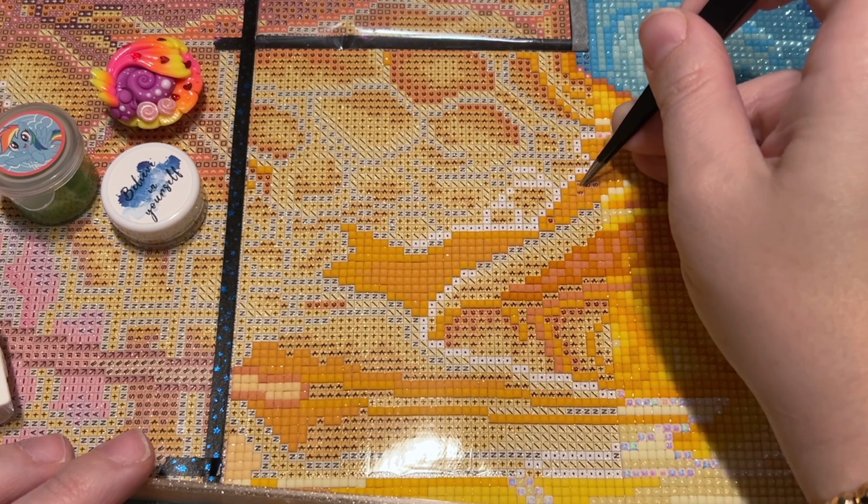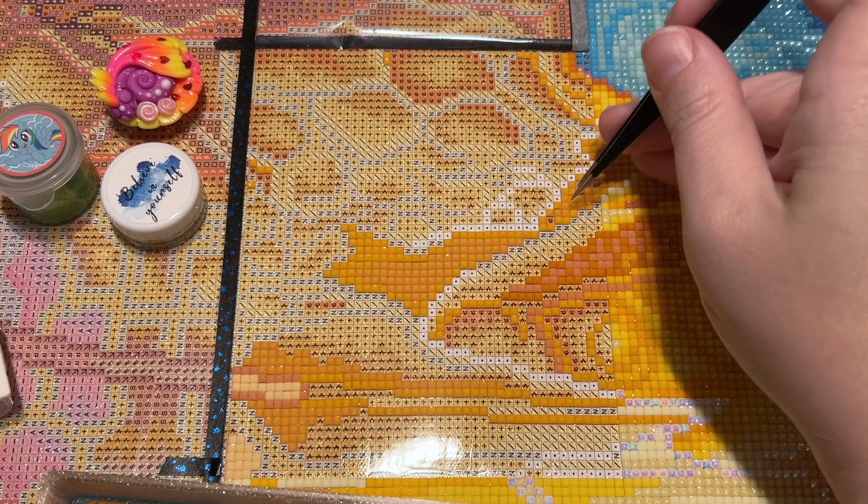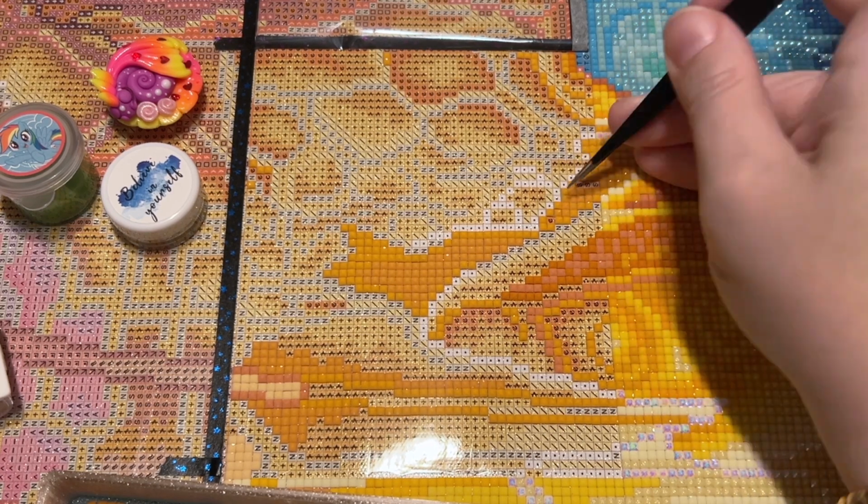Sorry, I thought the top of this diamond didn't look quite right, and I don't like the way it looks on there, so I'm just going to pull it. But my tweezers keep pulling up the diamond next to it instead. Come on.